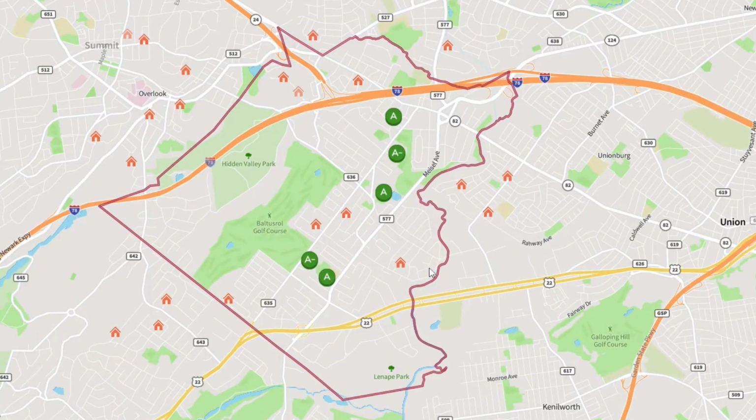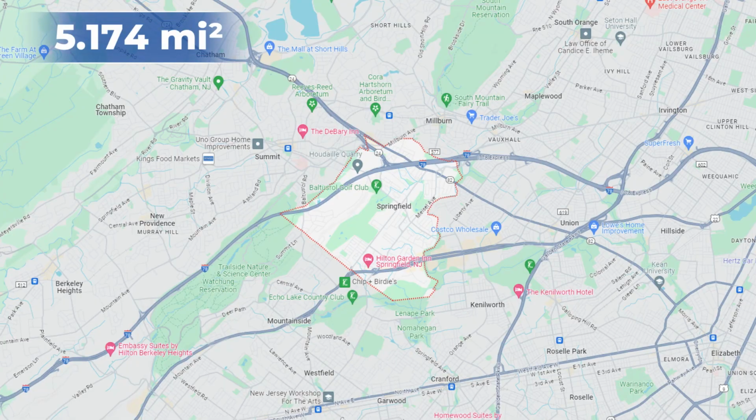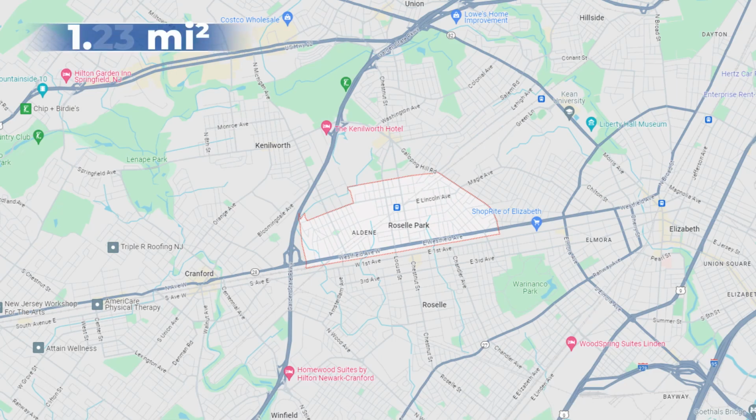So Springfield has 3 elementary schools, 1 middle school, and 1 high school. I think that's a good thing because if you go to some of the other cities or towns in Union County, you might have multiple high schools and they might be rated differently. So at least you know that the high school is going to be an A-rated school. And you only have four or five total schools here because Springfield is not going to be huge, but it's not going to be small like Roselle Park either. So you're getting a mixture of both, especially because it's very suburban and very residential throughout the whole town.